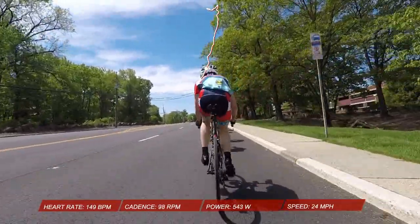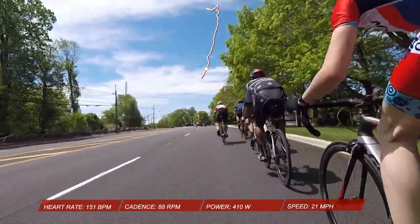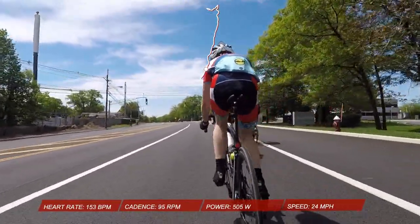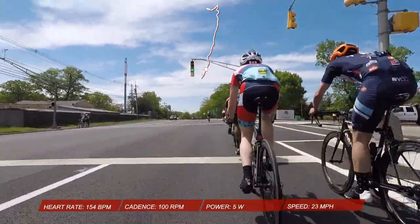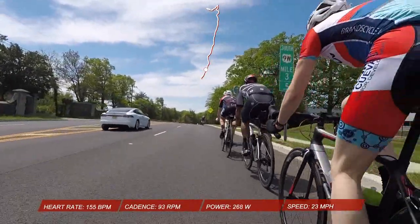Cadence is important. Getting up over this riser, 91 RPMs ish, 400, 500 watts. Keeping it consistent and keeping it controlled. We're actually in the zone 4 right now, over the top of this climb, and this is the 2-minute drill. Actually took about a minute and 48 seconds to actually complete this effort.